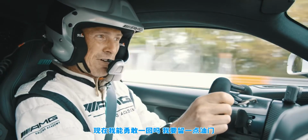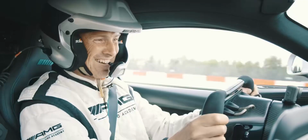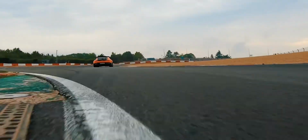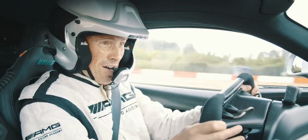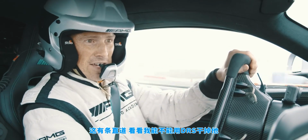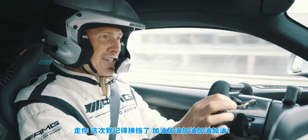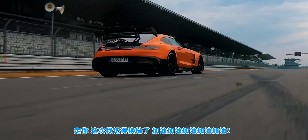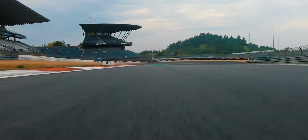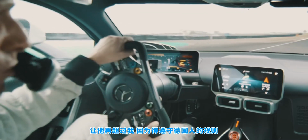Now, can I be brave here? I am going to lift a bit. Can't help it. Too chicken. So good. Here's the straight. See if I can DRS him. Here we go. Didn't cock it up that time. Come on, come on, come on. Past the GT Black Series. Here we go into the bends. Let him past again because of them German rules.